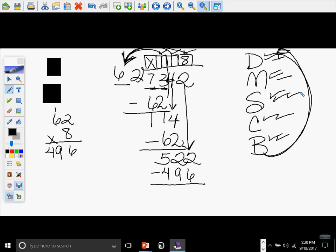Please remember to borrow when it's time to borrow. 2 minus 6, can't do that. Gotta borrow from the neighbor. The 2 becomes a 1. The 2 becomes a 12. 12 minus 6 is 6. 1 minus 9, can't do that either. Gotta go next door, borrow from the neighbor. The neighbor becomes a 4. The 1 becomes an 11. 11 minus 9 is 2.